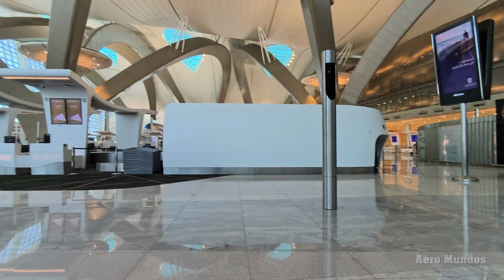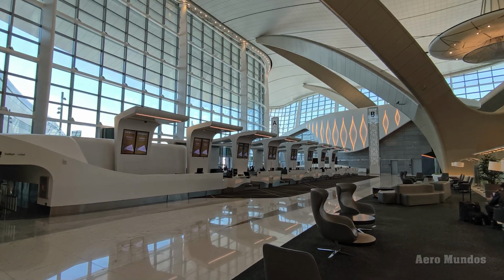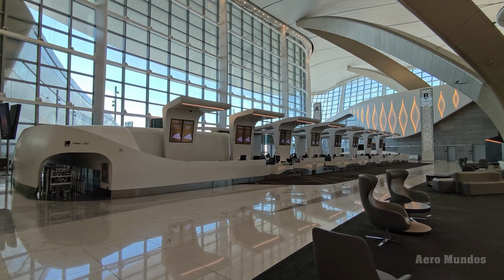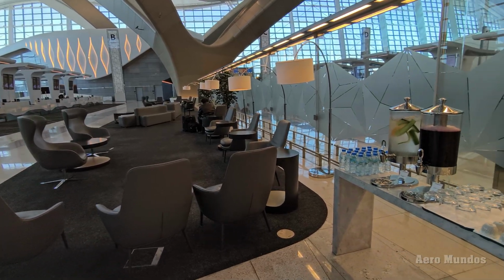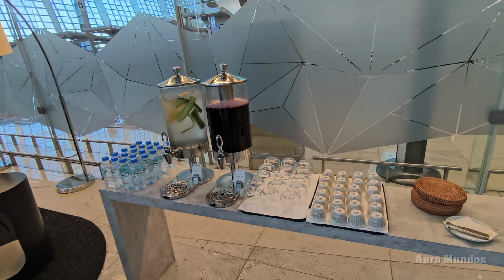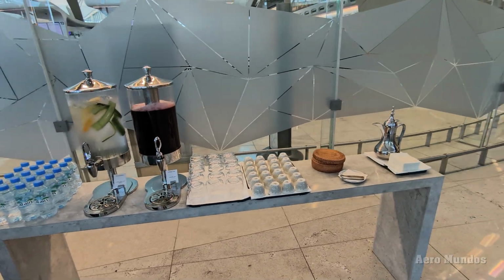So time for passport control. So in the background, the business class counters, the business class area. And here also at this side, you will have some refreshments as you wait to be checked in, in case you have to wait, and before heading to passport control.